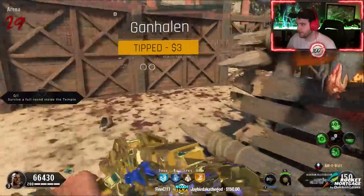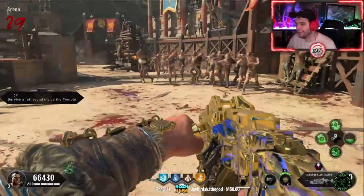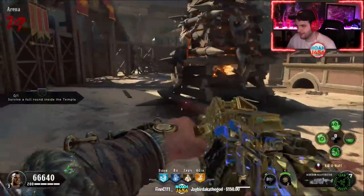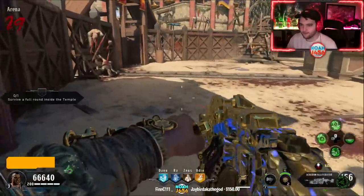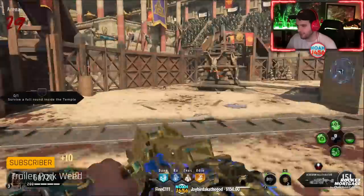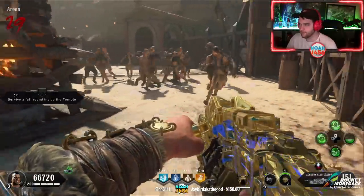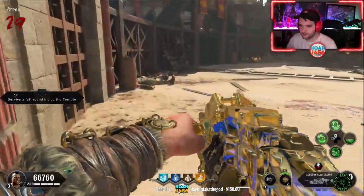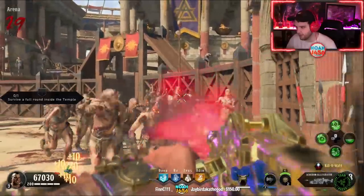Wait, there's no way. Am I actually gonna save my shield here? I will take all the help I can get. I actually saved my shield with that. Kill a gladiator in the circle, it fills half. Do you have to kill a Wadden? Wait, so if you kill a boss inside the circle, it takes two bosses and then it finishes.